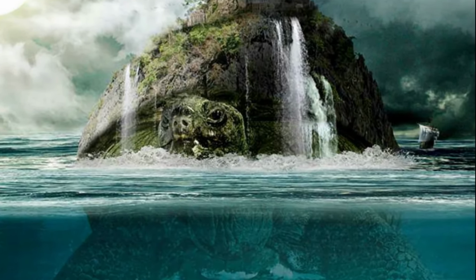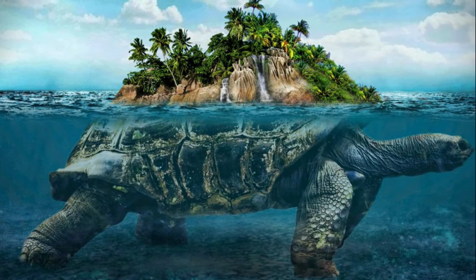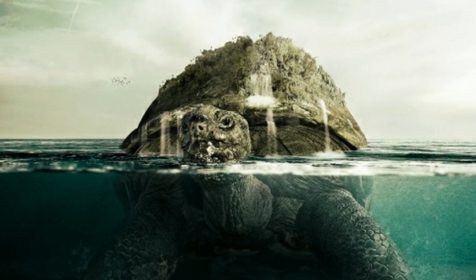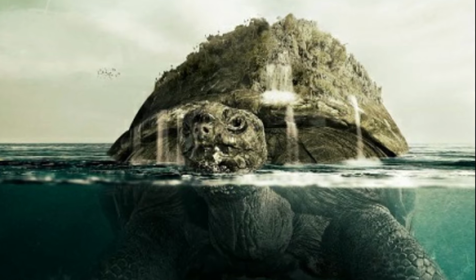Now, because of his huge size, sailors would often land on his back, only to drown when he dove underwater. But it remains a mystery if the giant turtlefish either did it purposely after luring the sailors, or if the sailors simply had bad luck.